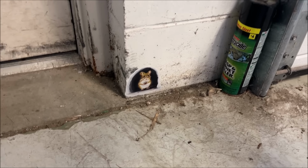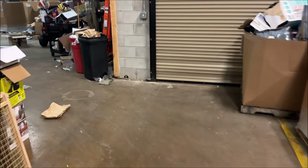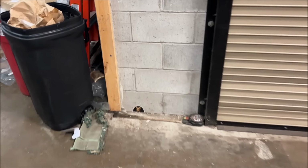So Ben found little mouse hole stickers on a pallet, and he scattered these all over the building. Every couple of days I find a new one. There is another one right down there.